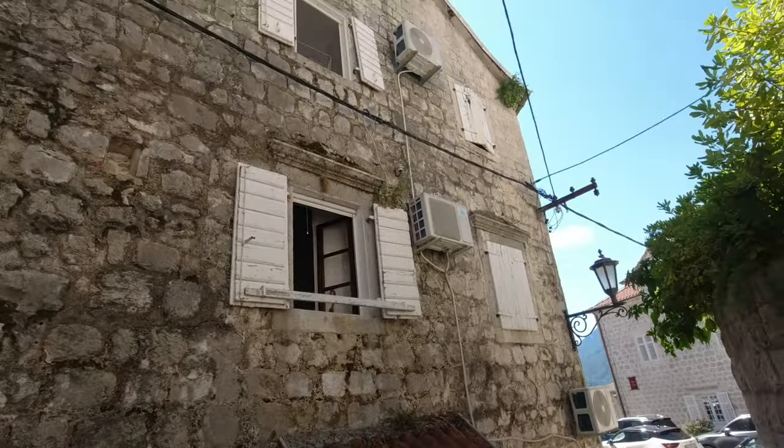Nice and cool. Whew. Oh wow, I can go in. Okay. What Sveti is this? Gospa. And the clock tower. And that's like the Beverly Hills house, I think, right there. Top of the hill with a good view.